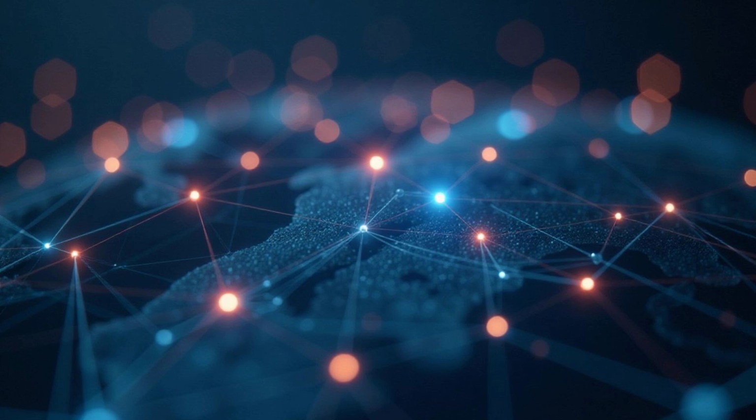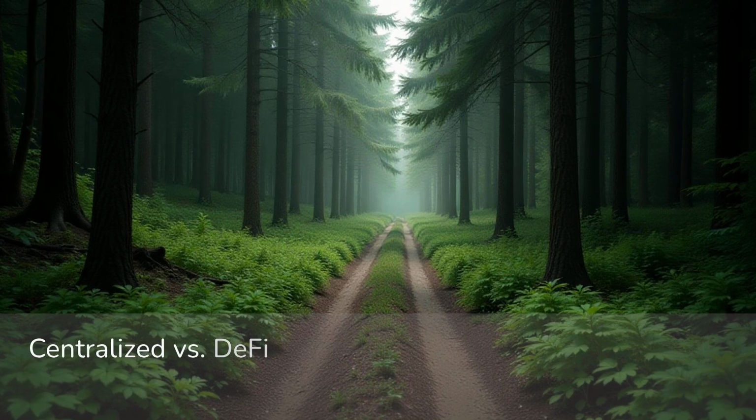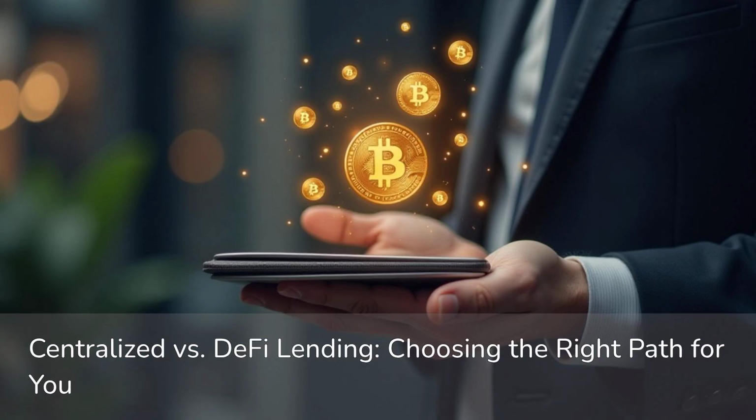It's more transparent, potentially higher yielding, and censorship resistant, but it requires more understanding and carries risks tied to code bugs or network congestion. Both methods have their place, depending on your goals. If you're brand new to crypto and just want to test the waters, centralized lending might be the easier entry point. If you're comfortable with wallets and want to avoid middlemen, DeFi gives you full control.